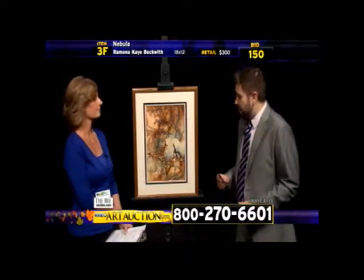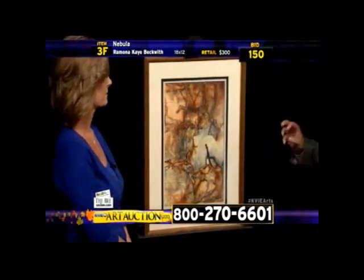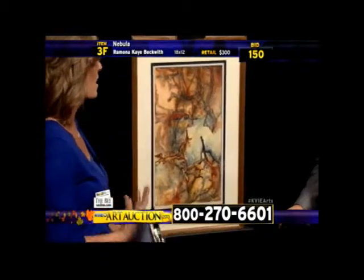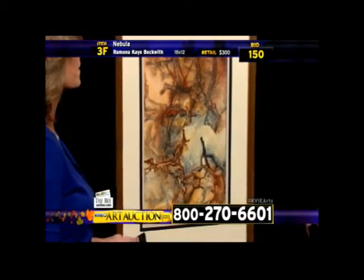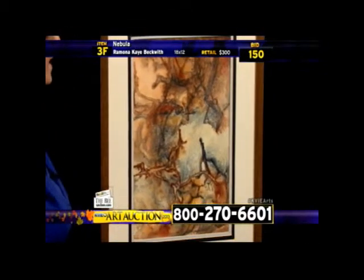1-800-270-6601 is the number to call. It's just a very beautiful and very interesting piece. There's a lot of interesting things to look at in this piece. There's a lot of movement, but it's also calm and has lots of neutrals. It almost reminds me of a beautiful cross-section of rock or something you would see in the desert, or some kind of sandstone. Bring the nature indoors. Yeah, absolutely.